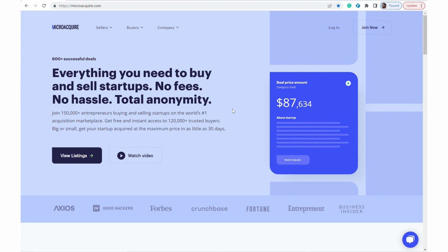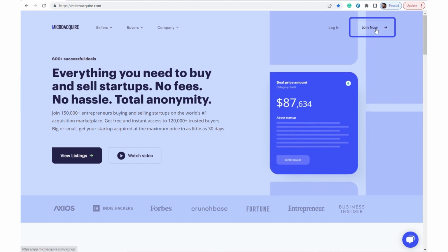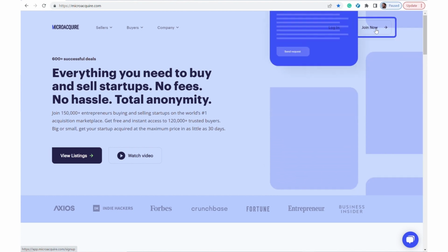So let's get started. The first thing you're going to want to do is click Join Now and register as a buyer or a seller. So in this example, I'm going to show the buyer view first.